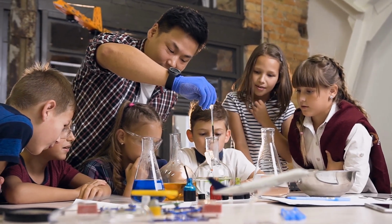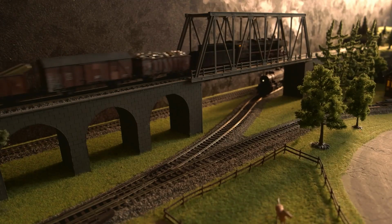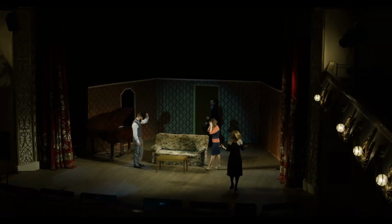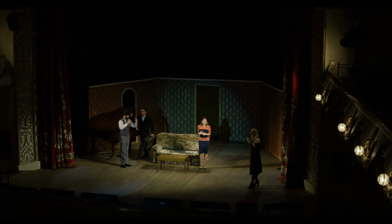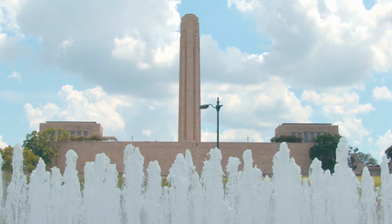Union Station is also home to the Arvin Gottlieb Planetarium, the Regnier Extreme Screen Theater, the Model Railroad Experience, and the City Stage featuring live theater. In and around Union Station, you'll find some of the most iconic fountains in Metro Kansas City as well.